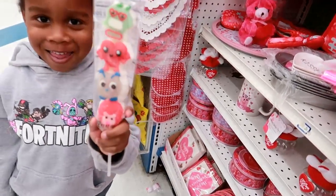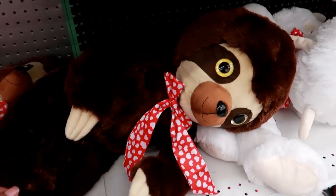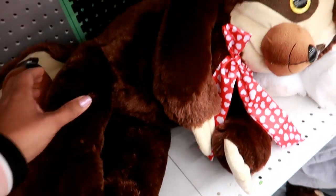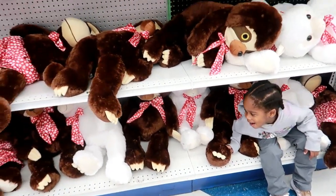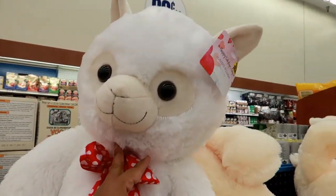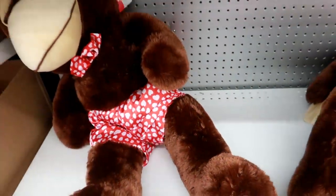Would you want to eat this? Would you want to eat that? Yes. Oh my gosh. They got some cute teddy bears. Look at this. Is this a sloth? It's like a giant sloth according to the hands. And these are $5.99. I'm a bear. You are a Pooh Bear. So I see the sloth, and then I see, is that a llama? It looks like a llama teddy bear. Different ones. And a monkey that has drawers on.